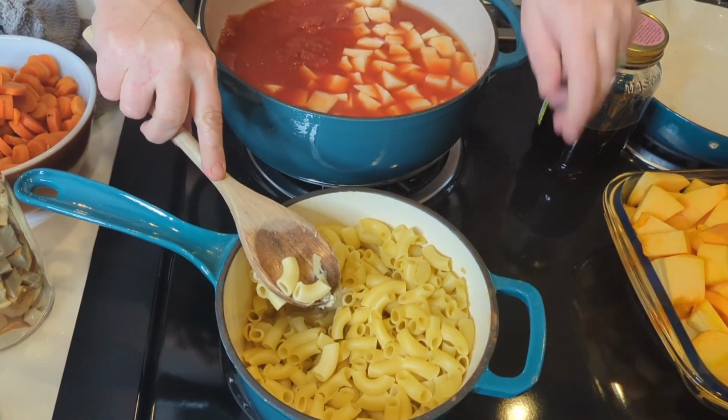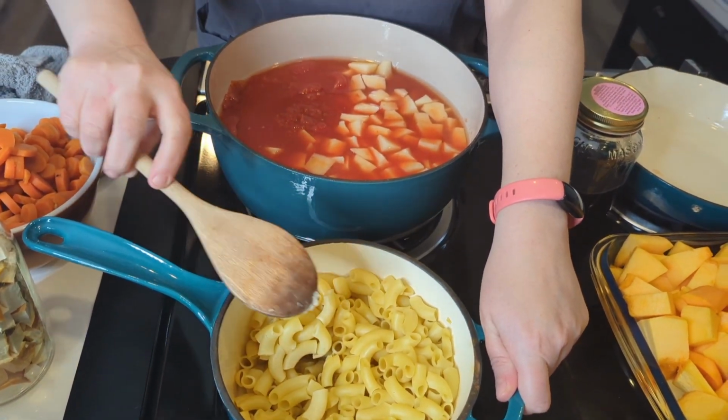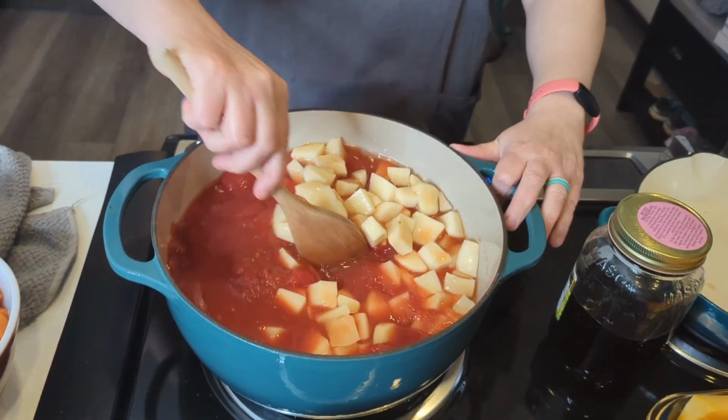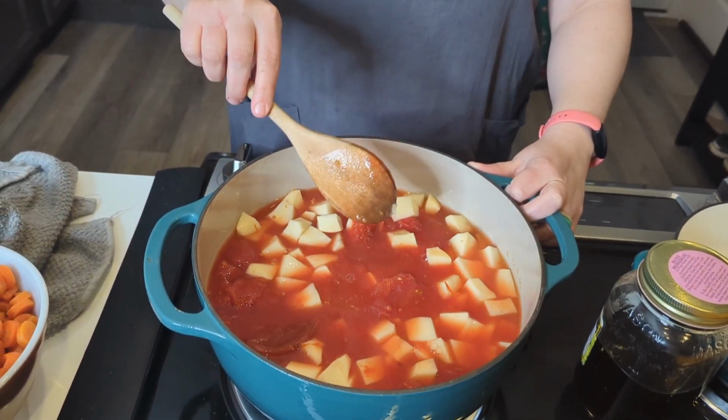As you see, I already have the pasta cooked to go in my soup. It's kind of stuck together, and that is okay. So whenever it's ready, I can add it in. And it's going to be a tomato-based soup.